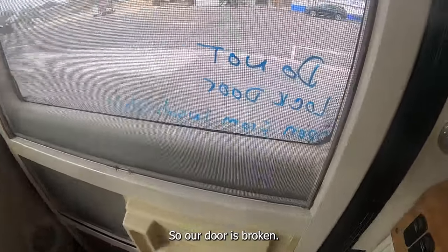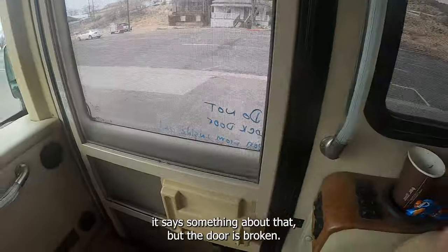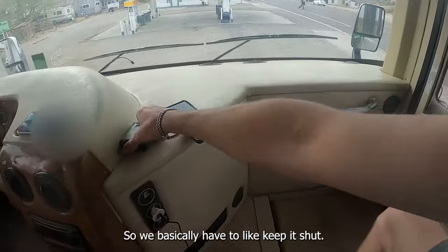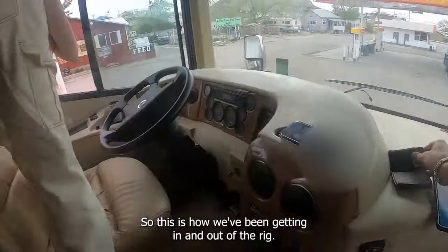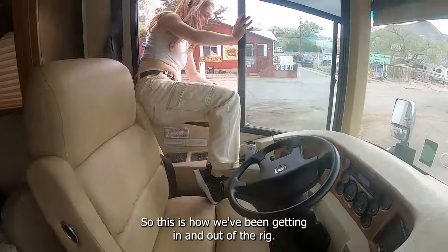So our door is broken, if you can see, do not lock door. It says something about that, but the door is broken, so we basically have to keep it shut. So this is how we've been getting in and out of the rig.